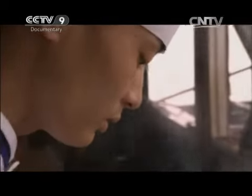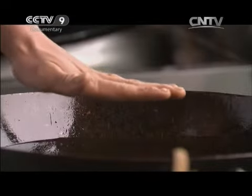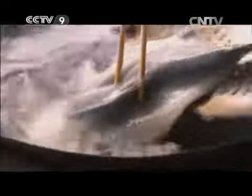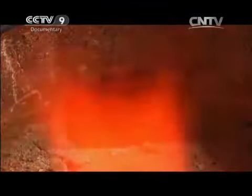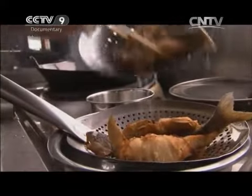To preserve the nutritional value of the scales, the fish is quickly cleaned and marinated. Once it's dried, it needs to be fried first over low heat. The oil temperature is adjusted according to the size of the fish. In a few minutes, the fish is removed from the pot.